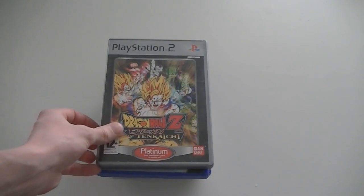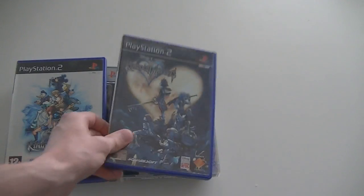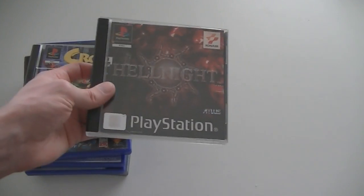Then Dragon Ball Z Budokai Tenkaichi, Resident Evil Outbreak, Kingdom Hearts 1, Kingdom Hearts... oh no, that was actually Kingdom Hearts 2, this is Kingdom Hearts 1. Crash Bandicoot 3 Warped, Croc 2, and Konami's Hell Knight for the PlayStation 1.